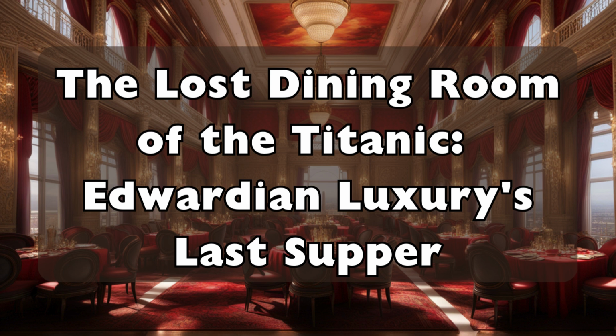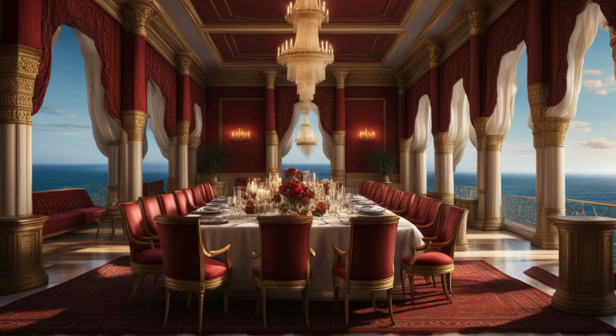Okay, so get ready to dive into a world of luxury, a world most of us can only dream of, really. Imagine, just picture stepping back in time to the Titanic's very last night, and specifically, let's go inside the first-class dining saloon. This wasn't just grabbing a bite to eat, this was an experience. It was designed to transport you to a completely different world, a world of pure Edwardian elegance.